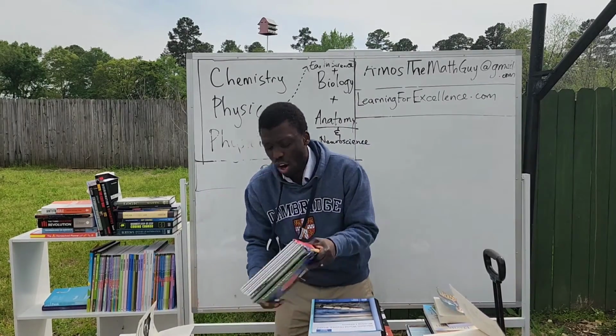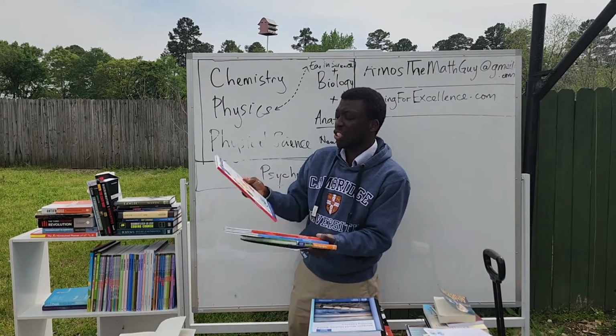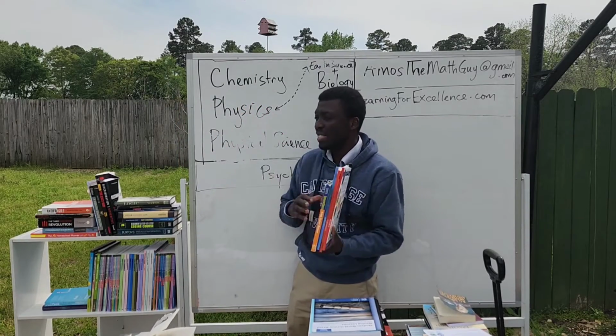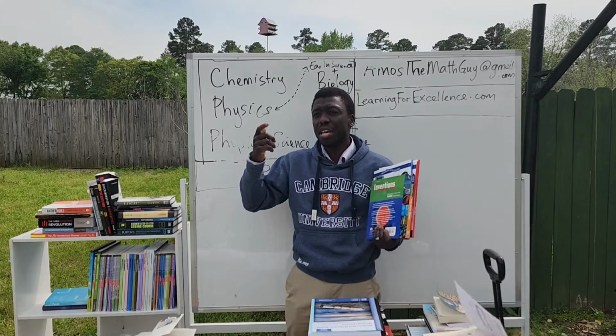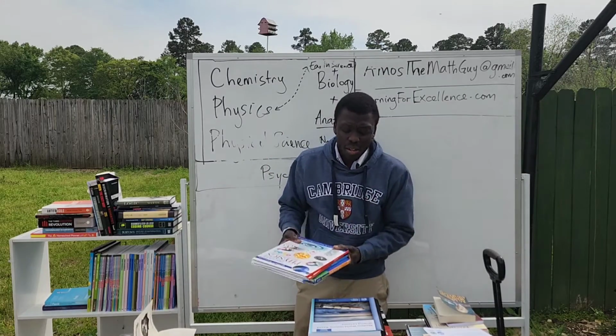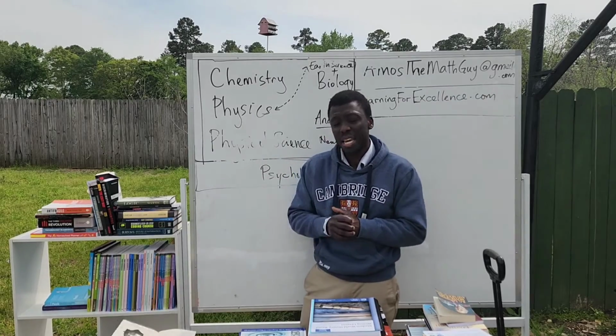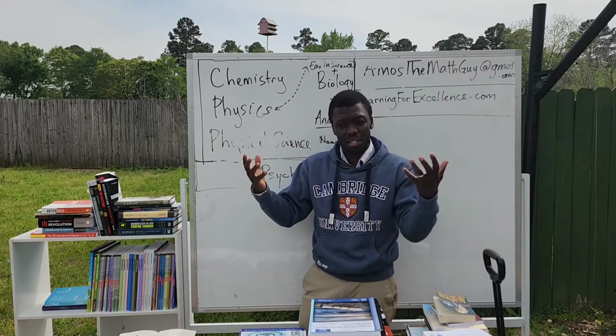I found this one at Costco, which is actually just called Discover Physics, Discover Chemistry, Discover Robotics. They have physics, chemistry, and then they have computer science. There is a big connection between physics and computer science, and that's part of what you'll see in our course or in the field of STEM.